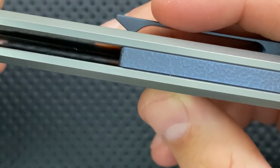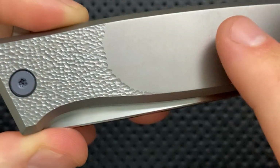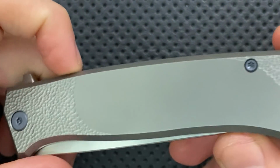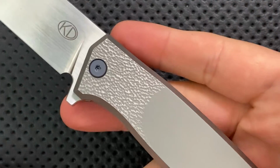We're seeing it on the backspacer here, we're seeing it on the clip, and we're seeing it on parts of the handle. Not the entire thing, and I think he did a good call in not doing the whole handle, because otherwise it could just look like an orange peel, right? But instead, you've got this little bit of texture here that gives you a little bit of extra purchase on this, especially as you're flipping it out to start with. That's a very nice thing.